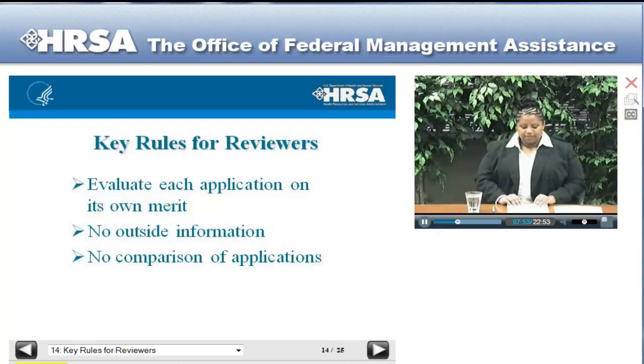Review participants should objectively review all applications. Each application is to be independently considered and never compared to another application. Review participants are not to consider or include outside information that is not included or stated in the application. If it's not in the application, it is not to be introduced into the review.